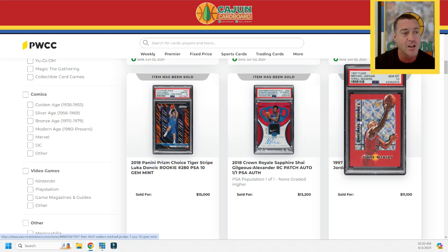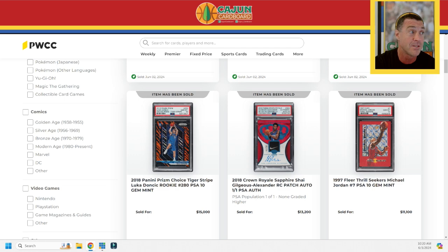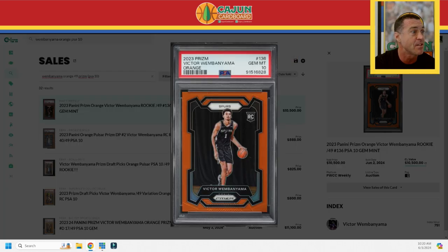1997 Fleer Thrill Seekers Jordan PSA 10. Well, let's see. It's got a scope pattern in the background. It's got Jordan. It's a PSA 10. It's from the greatest year ever in the history of basketball cards, 1997. It's from Fleer, which is one of the original foundational basketball card producers, going all the way back to 1961. And it's just got an awesome name and a really cool symbol down here, the Thrill Seekers. Let's see what happens. Let's find it.